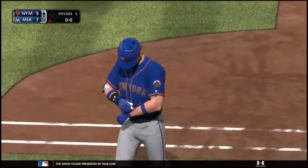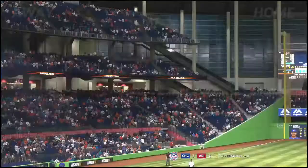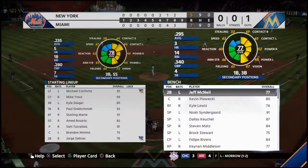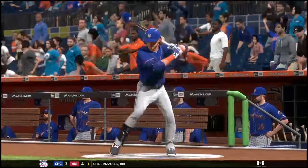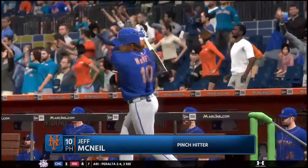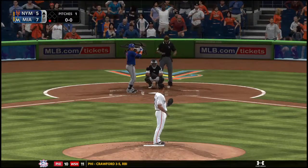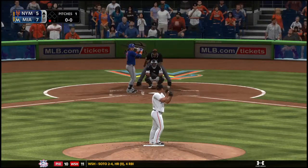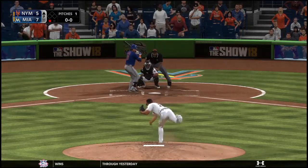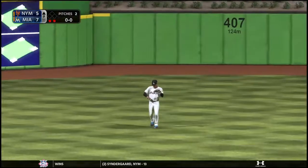Now batting, second baseman, Jorge Salinas. Now to the plate. Jorge Salinas, as he'll get his first opportunity in this one. Number 10, Jeff McNeil. Hit in the air out to center field. Moving under it, Mota, and he makes the catch for the second out.